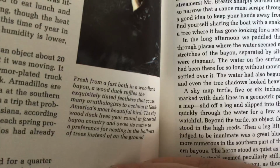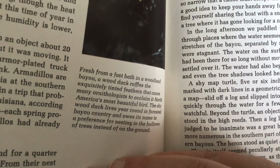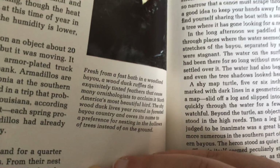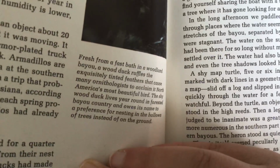Fresh from a fast bath in a woodland bayou, a wood duck ruffles the exquisitely tinted feathers that cause many ornithologists to acclaim it North America's most beautiful bird. The shy wood duck lives year-round in forested bayou country and owes its name to a preference for nesting in the hollows of trees instead of on the ground.